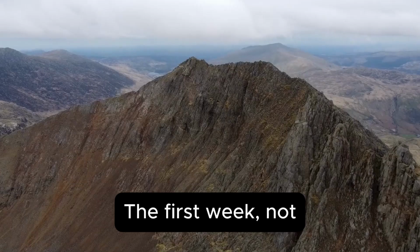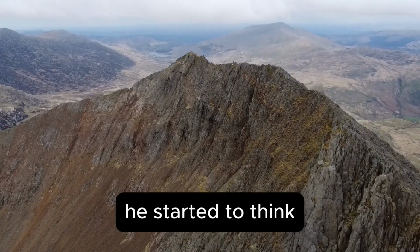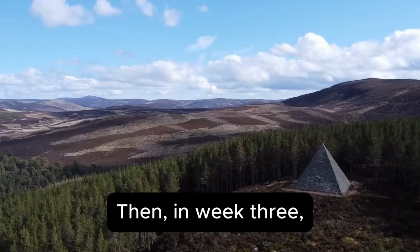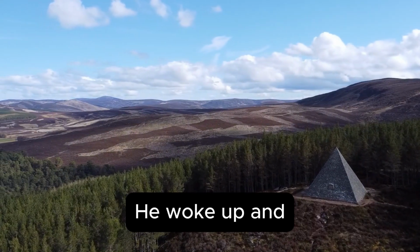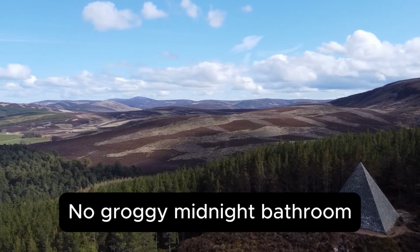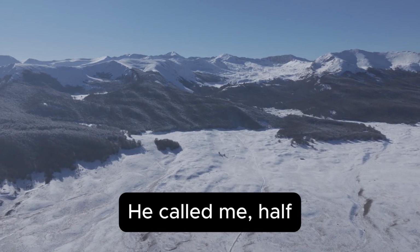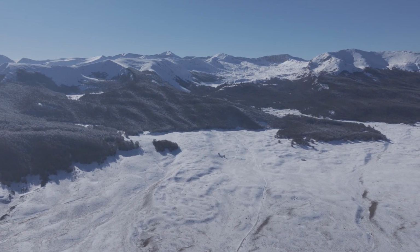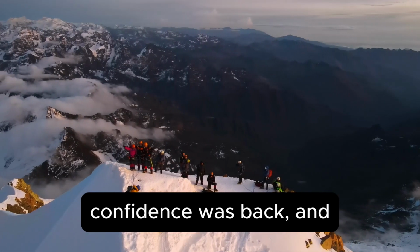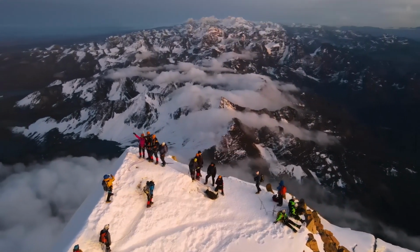The first week, not much changed, just a glimmer of hope. By the second week, he started to think maybe, just maybe, the urgency was easing up. Then, in week 3, something incredible happened. He woke up and realized he had slept straight through the night. No groggy midnight bathroom runs. By the 2-month mark, he wasn't waking up at all. He called me, half laughing, half shocked, saying, "I can't believe this actually worked." His energy returned, his confidence was back, and he wasn't constantly planning his next trip to the restroom.